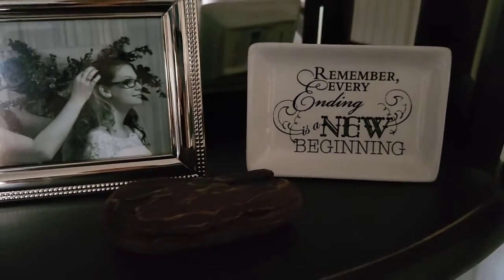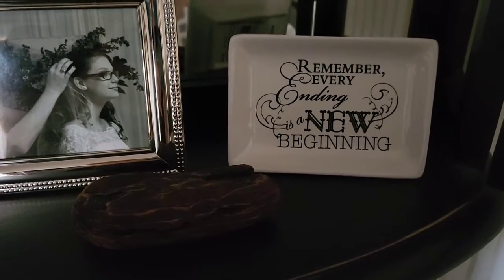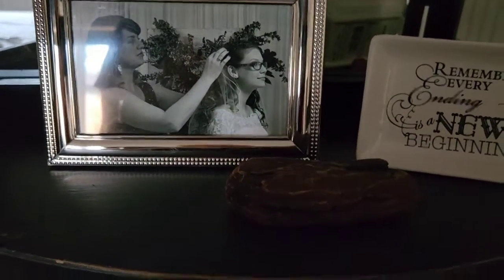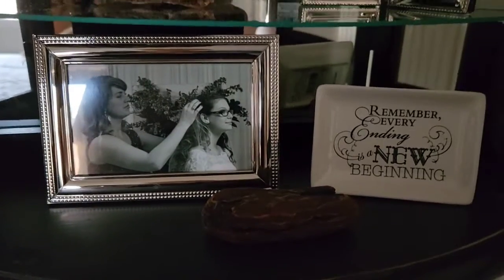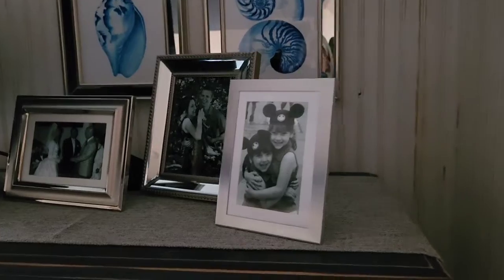My girls were getting married almost at the same time. Just to remind myself and everybody that every ending is a new beginning and just to enjoy the ride. And then hubby and I brought this home from our last vacation to the beach. So that is my stance. Oh, there's more, I'll show you more. Whatevs. I mean, if we're going to do it, right?